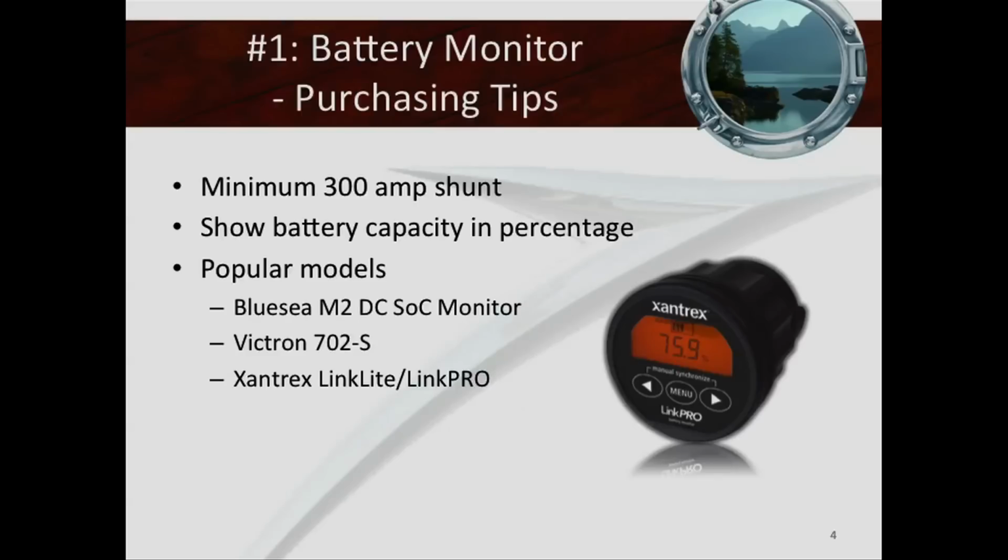The other thing too is there's popular models that we like. I've put 3 models. The Blue Seas one is new. What I like about that one is actually in one page or one screenshot, it's going to show you amp hours, volts, and amps. The smaller ones that you see on the side, the ones that came out with the Link 10, you have to actually scroll left or right to see all the information.